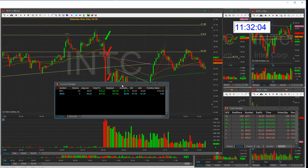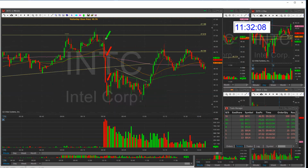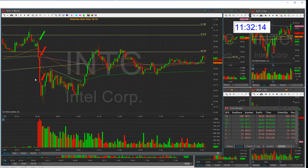So I'm pretty satisfied with this move, capturing it from here all the way down here, and I was just gonna let it run. It's still a bad earnings reaction at the end of the day. So I am hoping, and yes, I am using the word hope, that later on in the day Intel will just fade all the way back down, and I'll come check back on it at the end of the day. With this 25 shares, I really don't care.